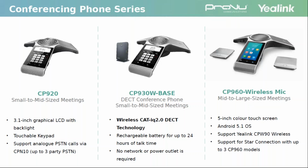Now, where this one is really special is for the extra large rooms, you can actually daisy chain multiple units together. So where those additional microphones aren't quite enough, you can have up to 4 units in total. So you've got 3 running off the main one, but they're all working on the same call, and it just gives you that support where you may have an old building with high ceilings, or just a bigger room.